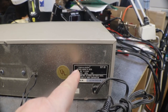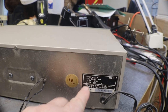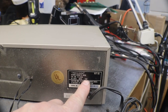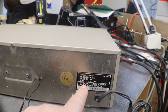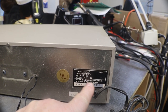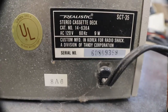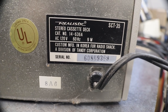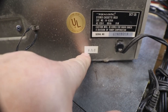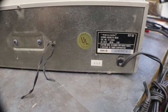Realistic stereo cassette deck, catalog number 14-636A. AC 120 volts, 60 hertz, and the draw is 9 watts, which is pretty low. Custom manufactured in Kaweah for Radio Shack, a division of Tandy Corporation. SCT-35, and there is the serial number in case somebody is interested. And see, we have the same date code as that last one, 8A6. Still haven't figured that out yet.